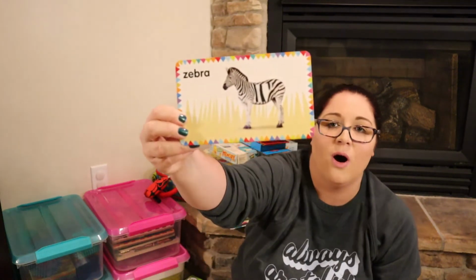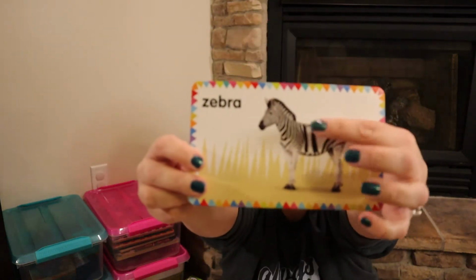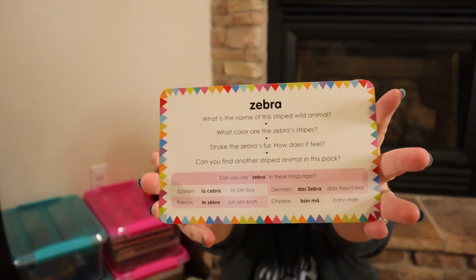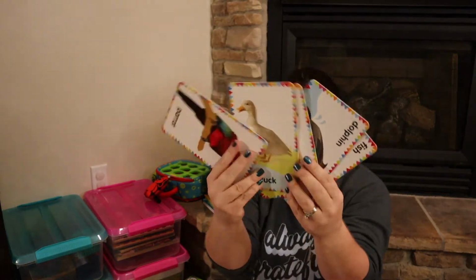And I discovered these awesome touchy-feely, what do you call them? Flashcards. And they are so fun. So I don't know if you can tell, but you can feel the zebra, and on the back there's different questions, how to pronounce it. Really great learning tool. So there's a ton in here, like all sorts of different animals.